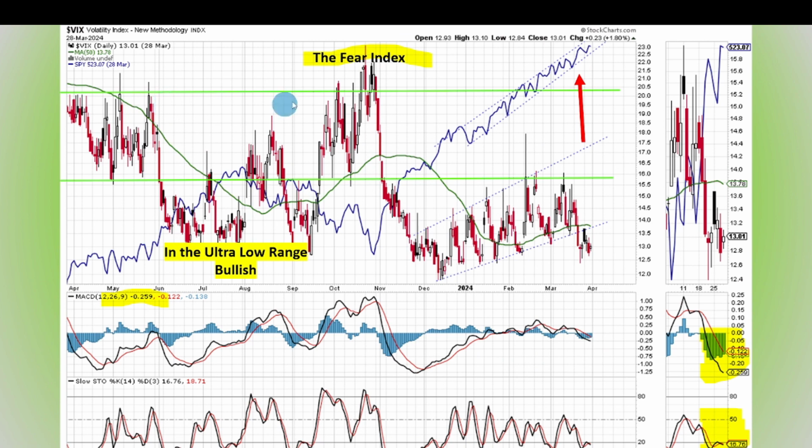Now we are looking at the VIX Volatility Index, Fear Index. There are 3 zones: the ultra-low zone below this green line, the low zone between these 2 green lines, and then the upper zone up here. Currently, we are in this ultra-low range, and quite honestly, that's bullish, because when you're in the ultra-low range, the market is not concerned about risk, and the market will continue to advance upward. I don't know how much it will advance, but it should continue upward.